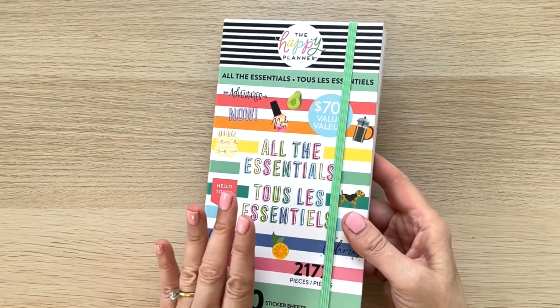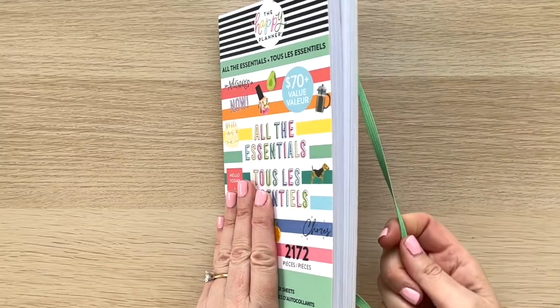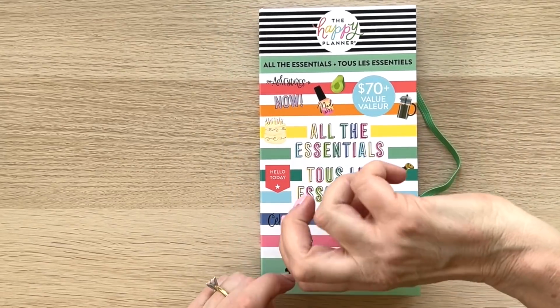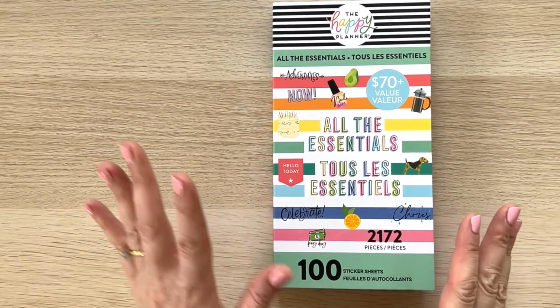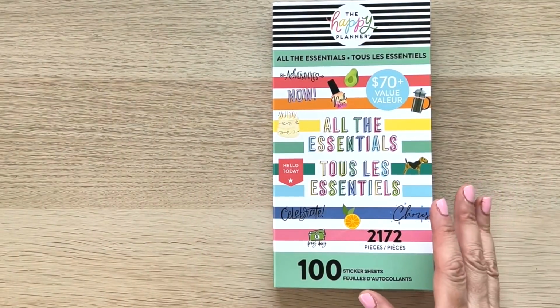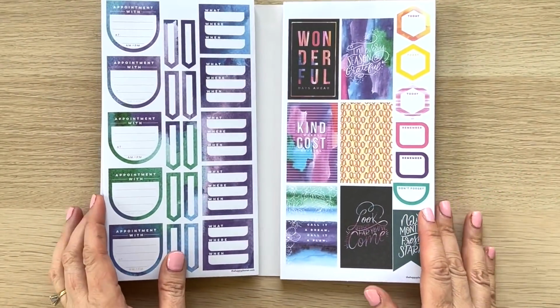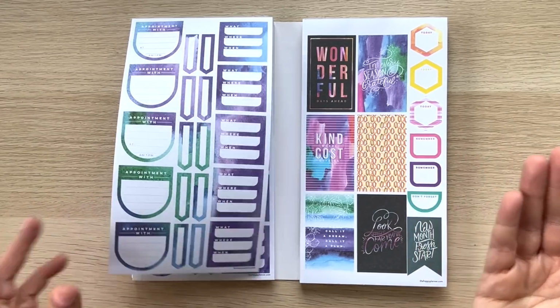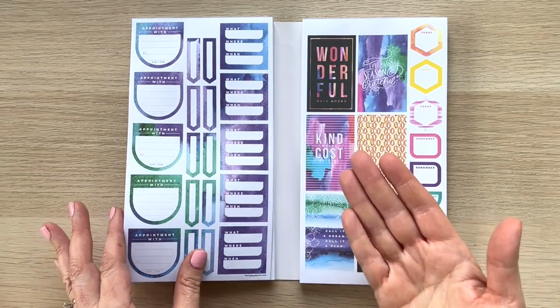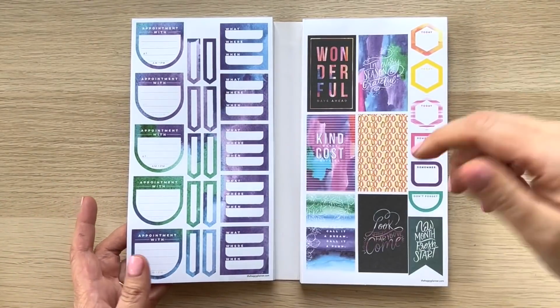This is called All the Essentials. By the way, I have not flipped through these books in detail yet. I've flipped real quick through them, but this is the first time I am doing that. And the reason is I like my reactions to things to be authentic. So I have not looked at this book yet, except for a quick look.